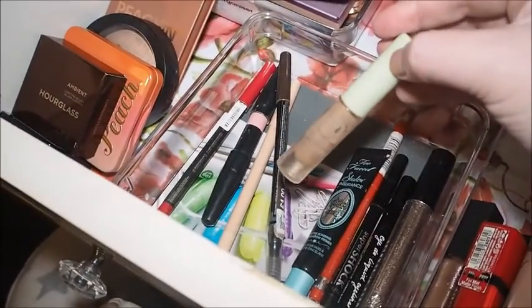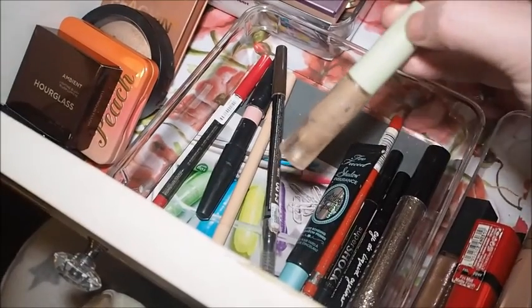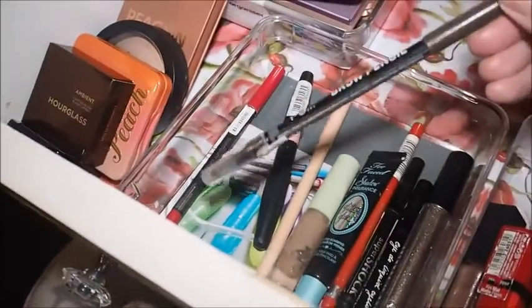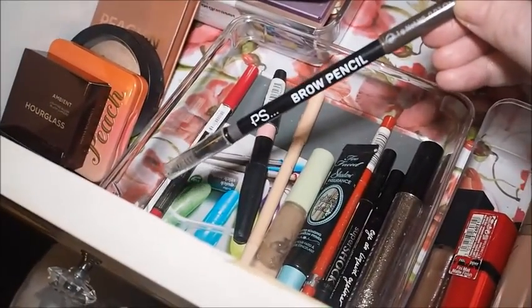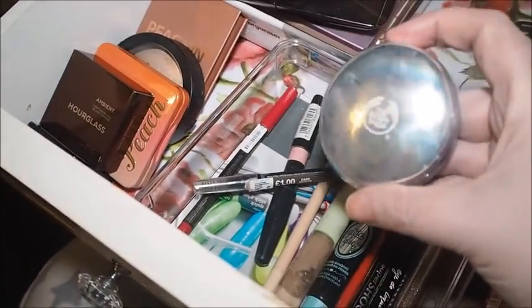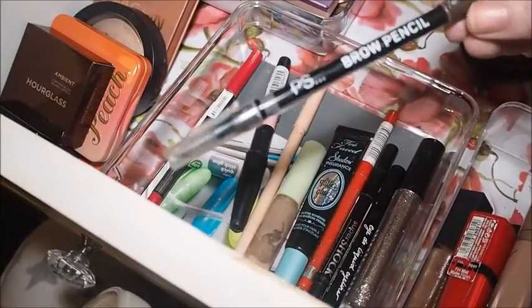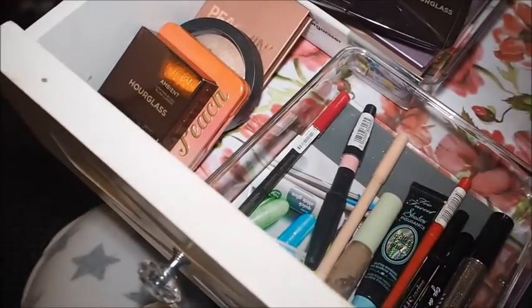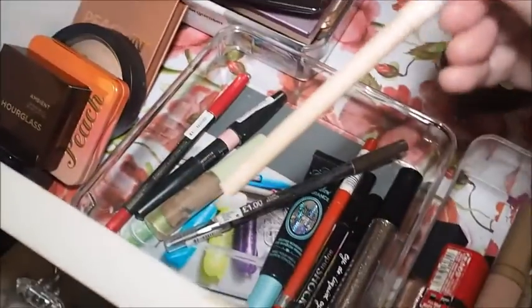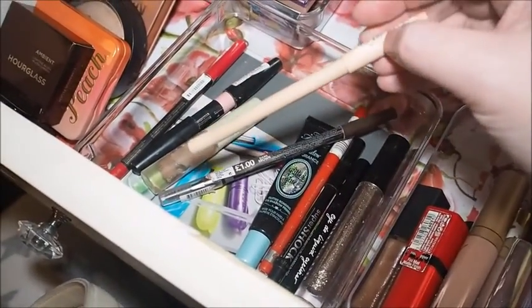This one is going to be put in a project pan as well. It's the Pixie Brow Tamer. Really enjoy using that. I'm not going to be using this until I've used this, basically. I want to use that up first. But yeah, it's a really good brow pencil, considering the fact it was only £1 and I'm in the shade dark brown.